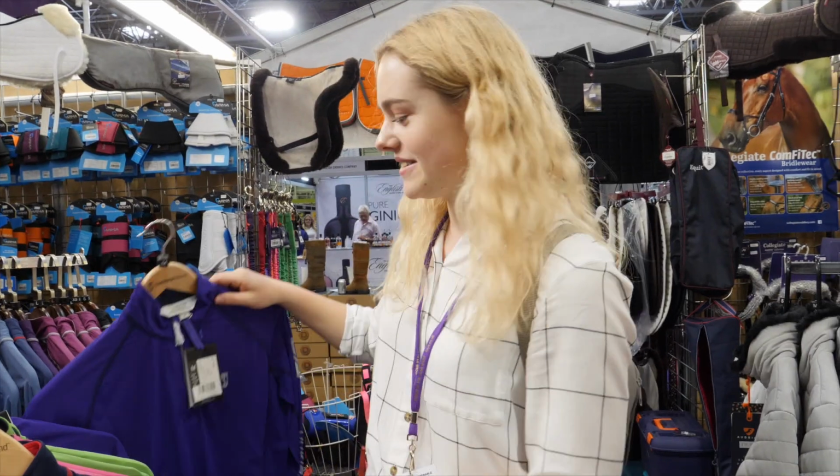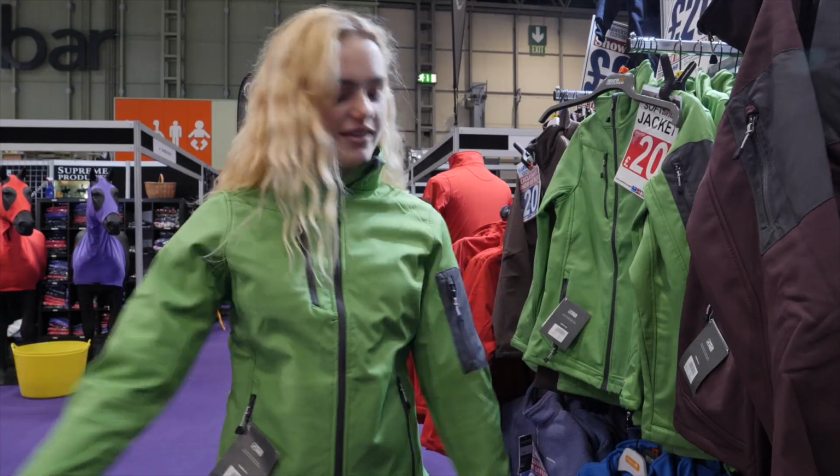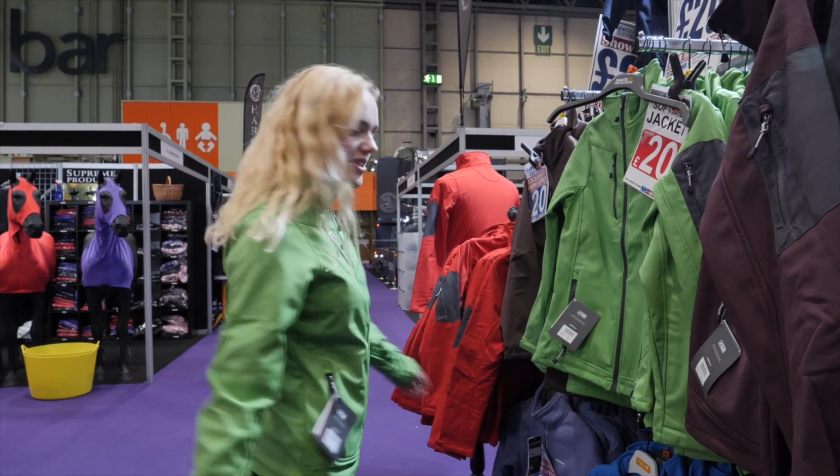I'm just looking at all the base layers because I love the bright colours of these. Do a little twirl.